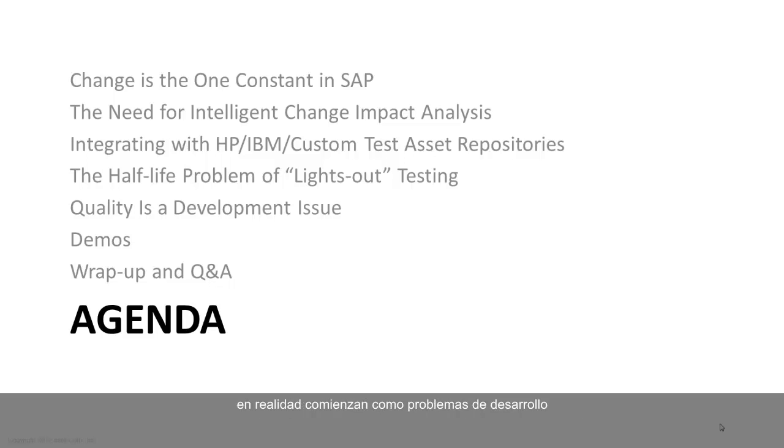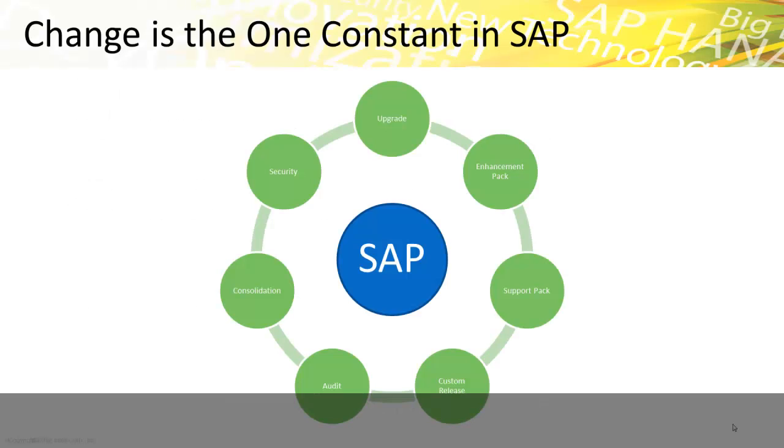I think many of the issues that we try and address from a quality perspective actually start out life as development issues. And it's actually much cheaper for us to address and fix those problems in development. So I want to show some of the tooling that's available from IntelliCorp that can be used by development teams to improve the quality of their work. Then we'll go through some of the demos and wrap it up with a Q&A session.